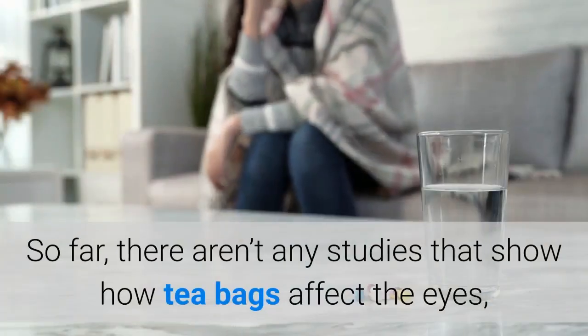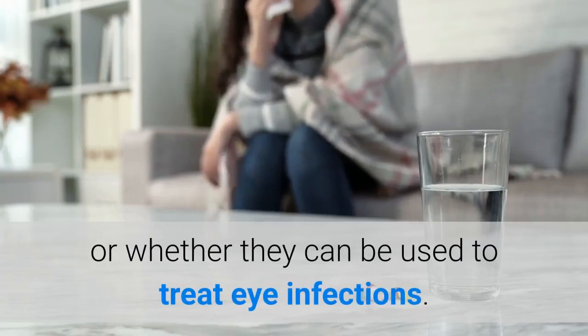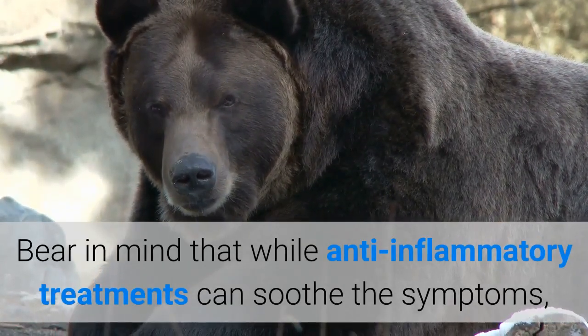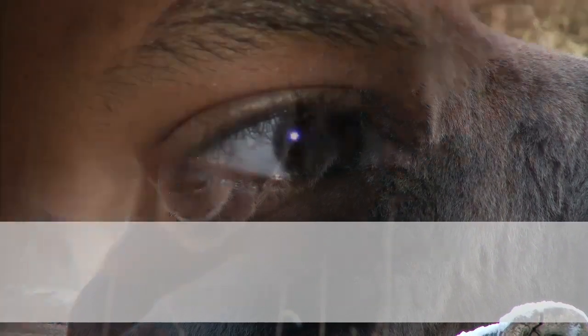So far, there aren't any studies that show how tea bags affect the eyes, or whether they can be used to treat eye infections. Bear in mind that while anti-inflammatory treatments can soothe the symptoms, an eye infection should be treated at the cause.